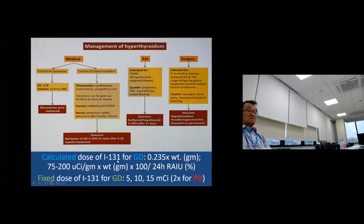The fixed dose is 8 to 10 millicuries, but for the ideal dose, you measure the grams. As I said, usually 20 grams is normal, but Graves' disease is about 40 to 60 grams, and uptake is around 15 to 20% normal, but Graves usually 40 to 60%. So you divide the 40 to 60 grams by the 40 to 60% uptake, and times 100 microcuries per gram. That makes a fixed dose of about 10 millicuries.